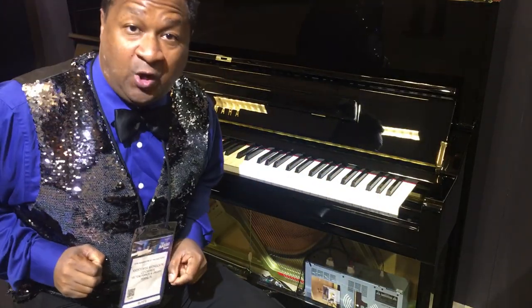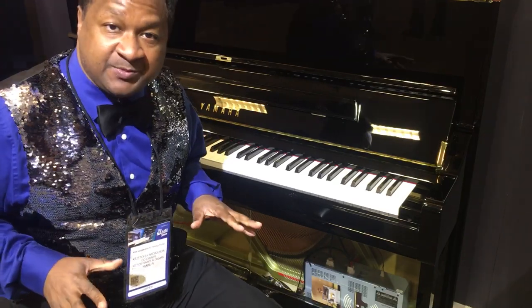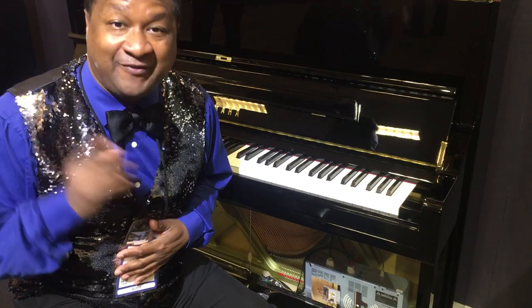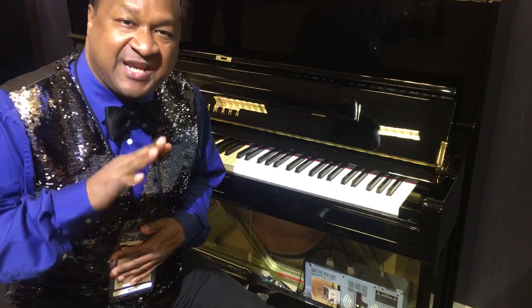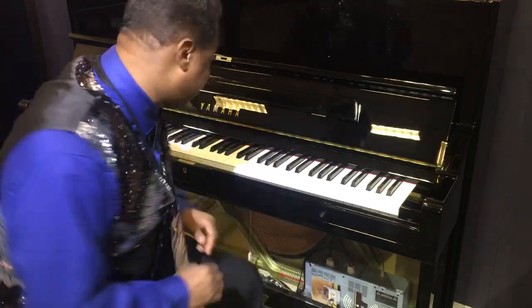The Yamaha U1 is very, very popular, especially in studios, classrooms, music halls. It's one of the best pianos. I even own one myself in my own bedroom. So I'm gonna just turn off the TA, and I'm just gonna let you guys hear the piano in full force.